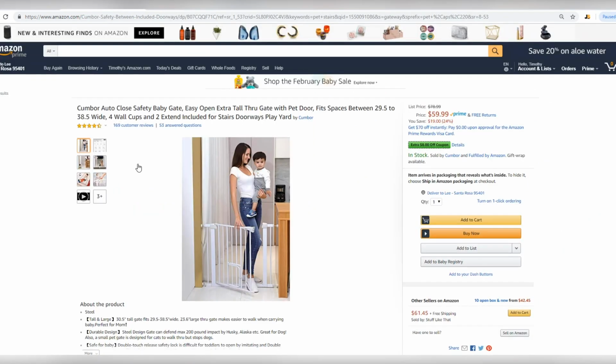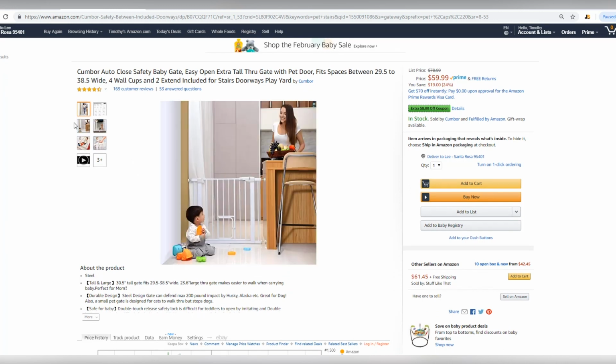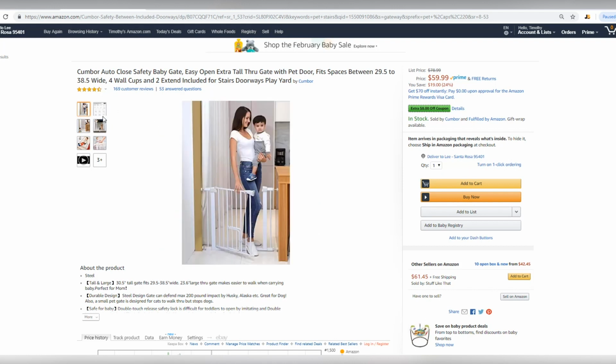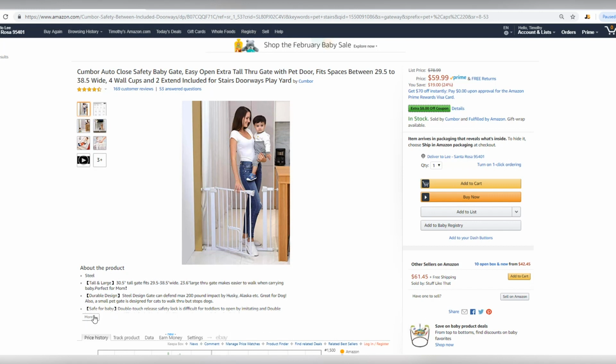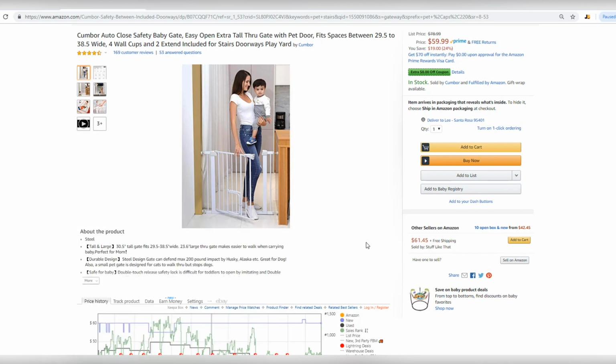What is this? Looks like a baby gate, okay? And we see, it looks like some of these pictures might be real. Okay, so let's look here. This to me looks like a Chinese seller. The only reason I say that is because they usually have crazy bullets like that. Safe for baby, auto close, wall protection. Yeah, so the English does not look very good on here. So most likely it's a Chinese seller, but potentially not.